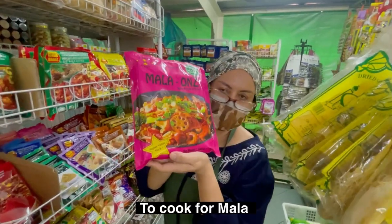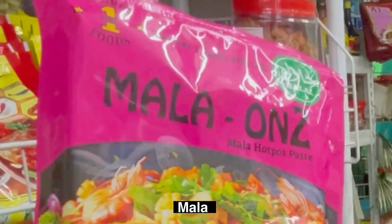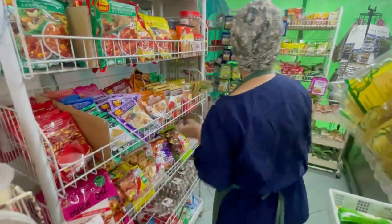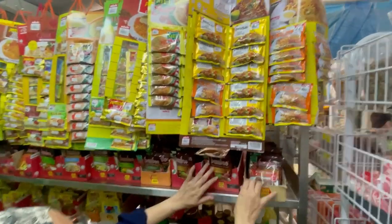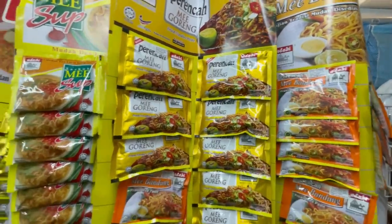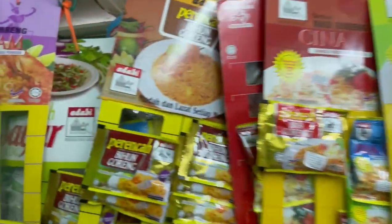To cook for mala. Oh, mala. What is this? You can make yourself mala. Yeah, it's very spicy. And all we have here, this is all the Indonesian spice. This one is Singapore. This is from Malaysia.